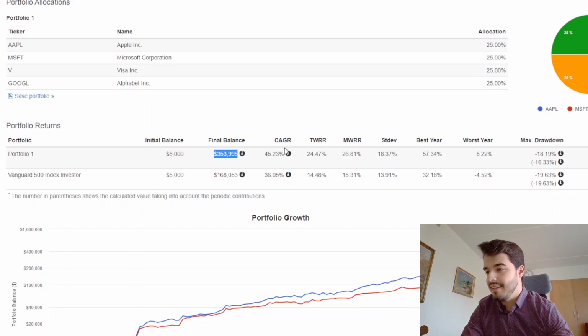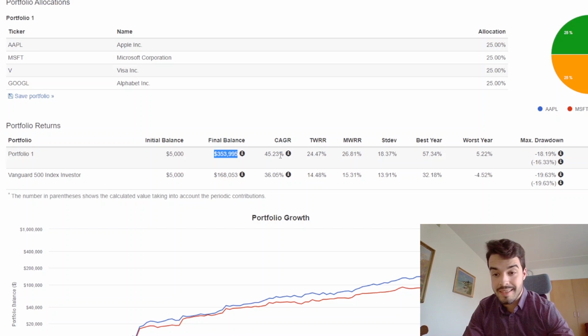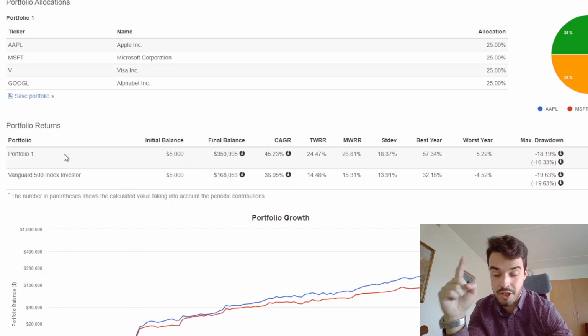353,000, and the annual rate of return here with this abbreviation, which is adjusted by inflation, again annualized, is 45%, which is quite big. Again, here you see that in the best year, your 4 stocks made you almost 60% return in a single year, and in their worst year, they made you 5%. The index fund, on the other hand, could have made you for these years, again, a very good sum of $168,000, which is not bad, but I want to show you the difference. 4 stocks of big companies, which everybody knows, against 500 companies. The difference is double in the end amount.